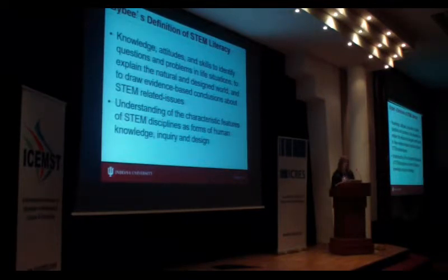That means they know a little bit about the natural and design world, which includes science and engineering, and then they can draw evidence-based conclusions, again being able to make decisions. So it's kind of connected to scientific literacy, but it adds the engineering piece. Then secondly, understanding the characteristic features of STEM disciplines as forms of human knowledge, inquiry, and design, which is also related to the nature of science because it's human knowledge.